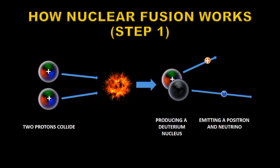Well, how does nuclear fusion work? Well, first of all, you take 2 protons and you make them collide, and that's going to happen quite often under these circumstances of very high pressures and very high temperatures. When that happens, you produce a deuterium nucleus, which is a proton plus a neutron. In the process, a positron, a positively charged electron, is emitted, and a neutrino.